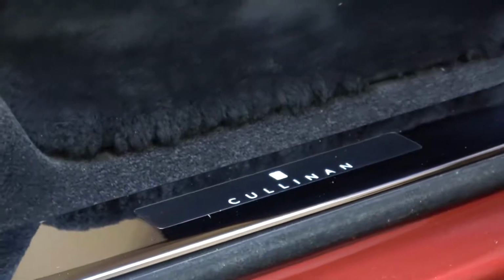Now, by convention, I would say boot spaces are pretty boring things. It's like, yes, it's got a boot, you throw some bags in it, get on with life. I'm gonna go ahead and say this is boot space redefined.